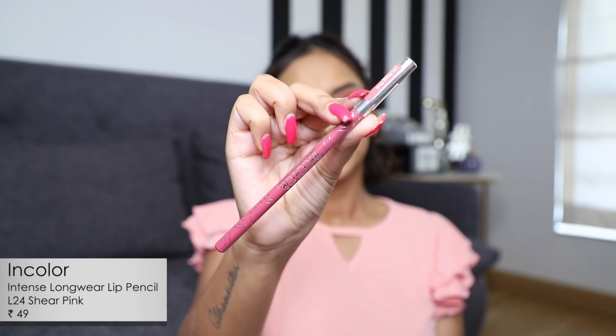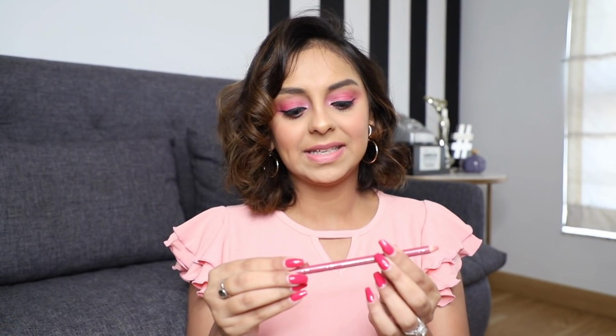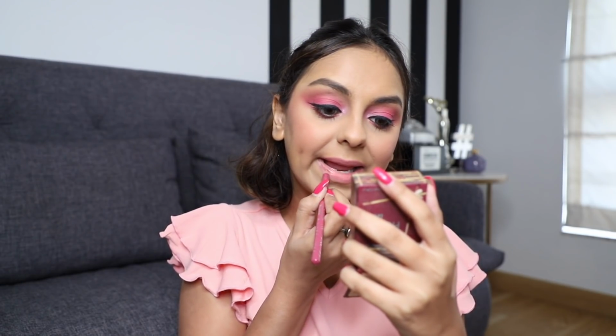Next product is this lip pencil. This is from In Color and it's in the shade L24 Sheer Pink, and they spell sheer like SHEAR, which bothers me for the grammatical Nazi that I am just a little bit, because sheer is SHEER typically. But it's the In Color Intense Longwear Lip Pencil. It's a really nice shade for outlining and filling in. I'm actually wearing it on my lips right now and I haven't put anything on it. So what you're seeing is exactly this shade.